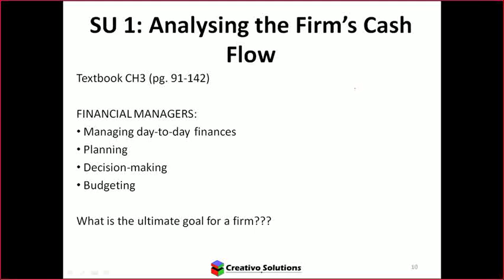Right, decision making, we know financial managers are responsible for decision making, and then obviously creating budgets. A budget represents what? The limited resources available. The allocation, good, of the limited resources. So how much income is going to be derived, and how much are we going to be spending?